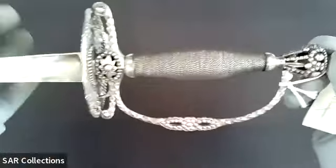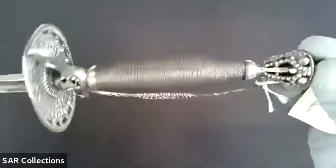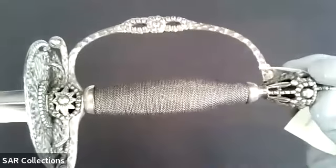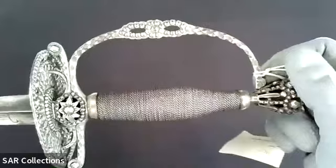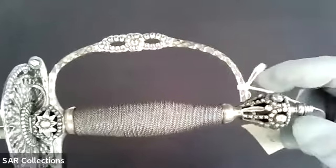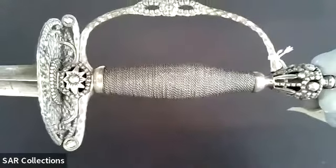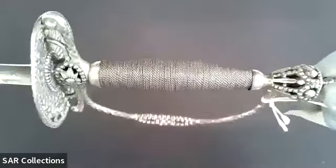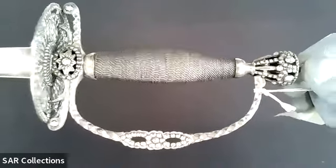We want to take a closer look at this. So you can see this is specifically a dress sword. It is not really made for fighting. This is a sterling silver hilt. This would have been used for if he was going about business around town, if he was going to a formal event. He also served in 1814 in the Creek Wars, and he may have carried this with him then when he was a general in the North Carolina militia.